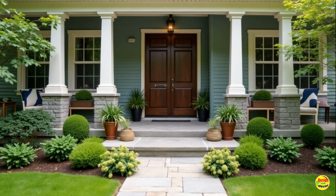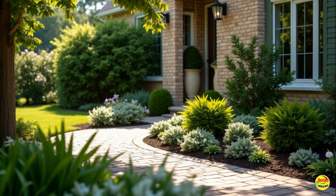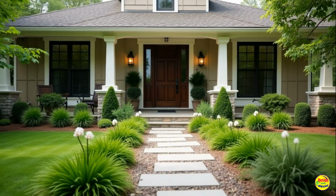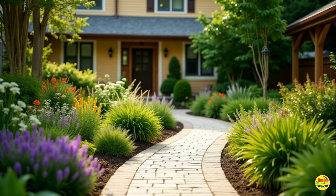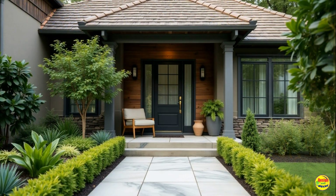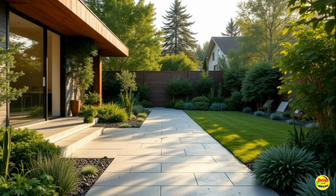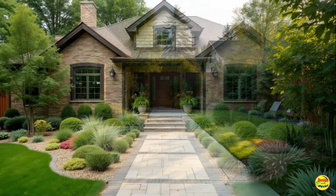Curb appeal tips to enhance your home's first impression. Improving your curb appeal doesn't have to be an overwhelming task. Simple curb appeal tips include regular maintenance, such as mowing the lawn, trimming hedges, and weeding garden beds. Adding personal touches like decorative stones or garden art can infuse character into your landscape. Lighting is another crucial element. Well-placed outdoor lights can highlight your garden beds and guide guests to your front door.